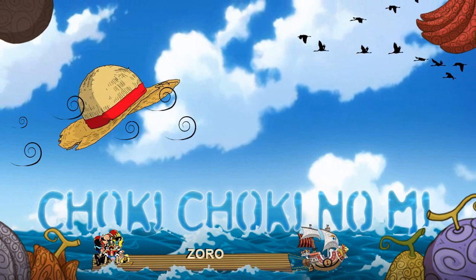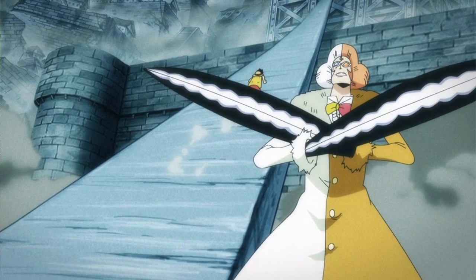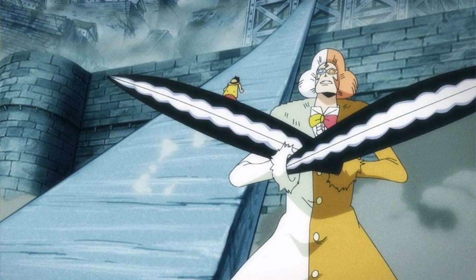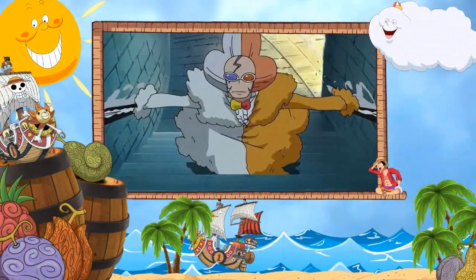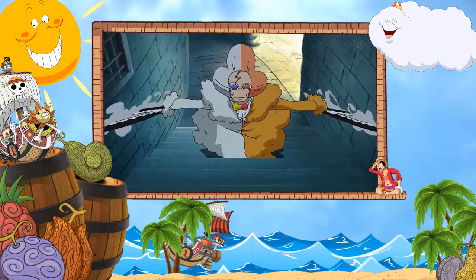The next paramecia on our list is the Chiochionomi, or cut fruit. Its user is the revolutionary Inazuma, who gains the power to transform his arms and legs into scissors, being able to cut and shape structures in any way he wants, as if his opponents were made of simply paper.